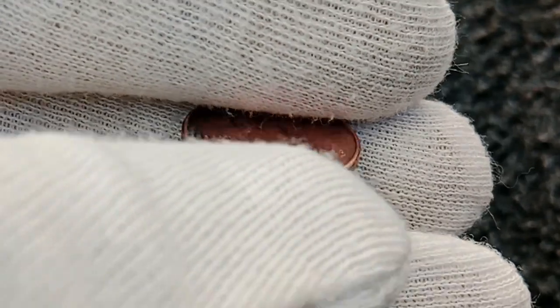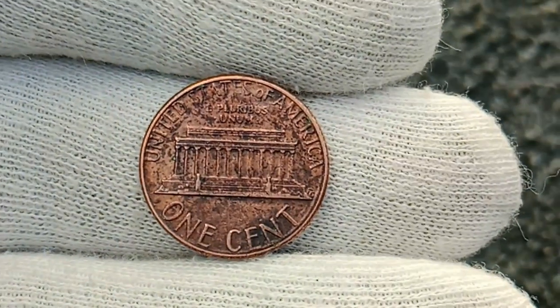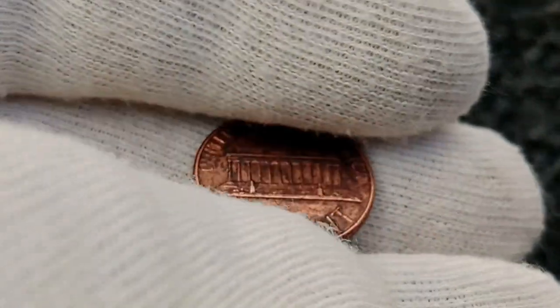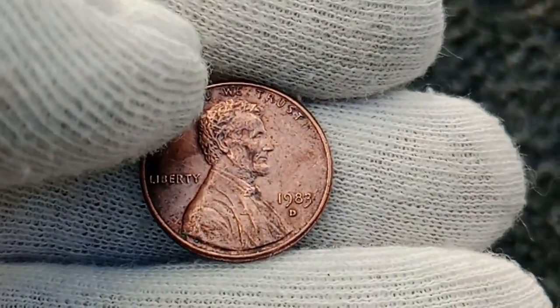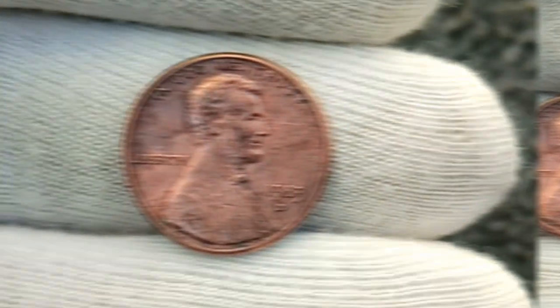Here it is, the 1983 D penny. At first glance, it looks just like any other penny you'd find in your pocket change. It features the familiar portrait of Abraham Lincoln on the obverse, and the reverse has the iconic Lincoln Memorial. So, what makes this coin so special? Let's dive into the details and find out.